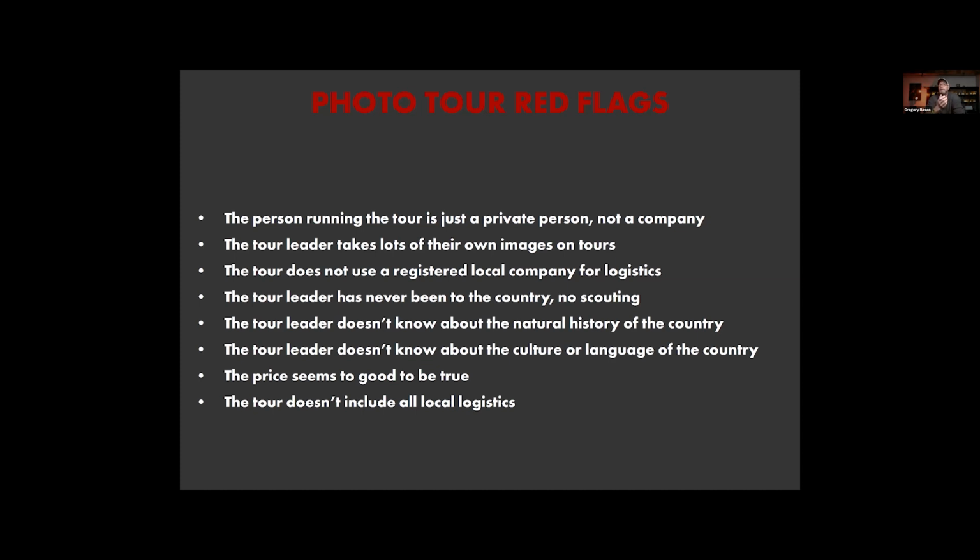If the tour leader has never been to the country, they haven't done scouting, which, believe it or not, happens more often than you think, that should be a red flag. If you see, for instance, that on their website the pictures aren't theirs, maybe that they're choosing to promote the tour with, that could be a red flag.